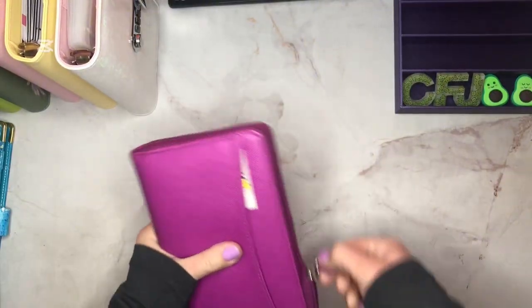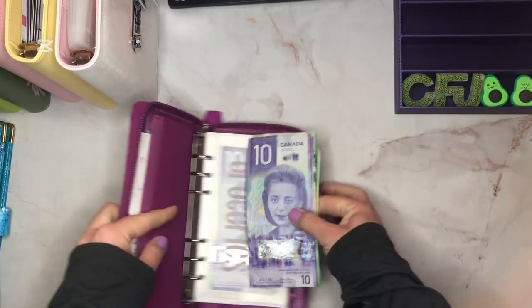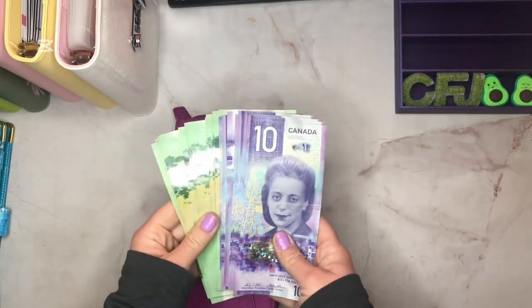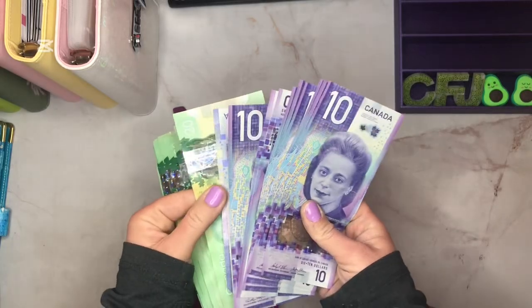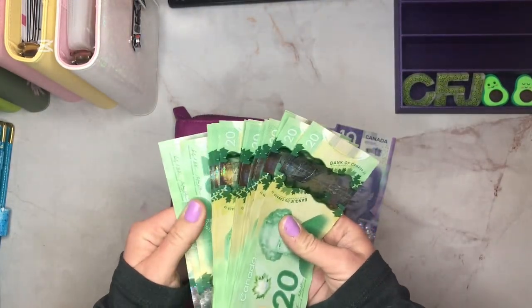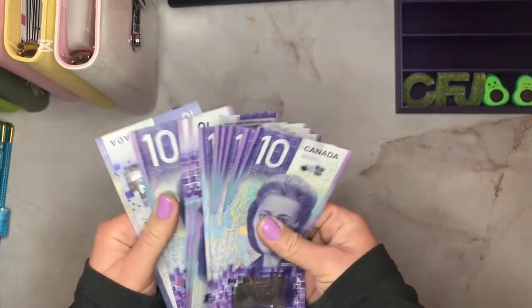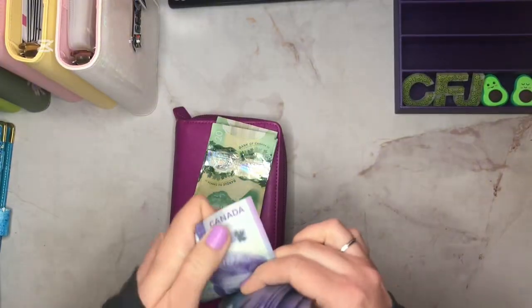And I do have my wallet here. I went to get cash at the ATM, and you guys, I was able to get $10 bills at the ATM. I'm so impressed. Those were the only options. They only had 10s and 20s, so I don't know what's going on, but I've seen 10s at the ATM maybe a few times, not very often. So I'm excited to get some 10s at least. I'm just going to quickly put them all in the same order because it does bother me a little bit.